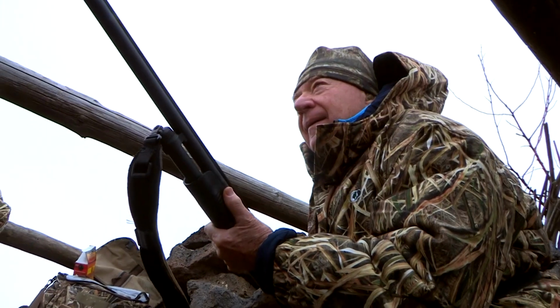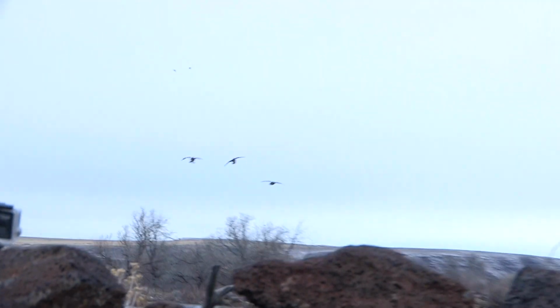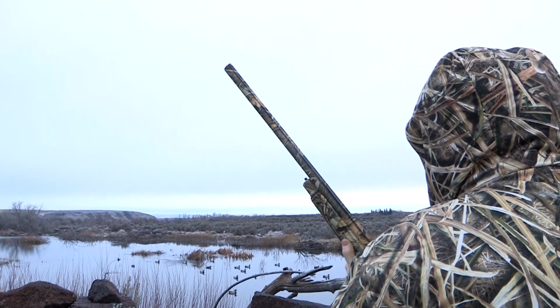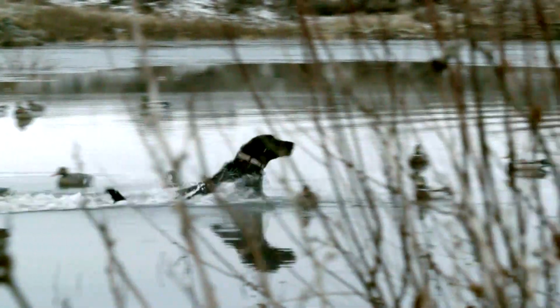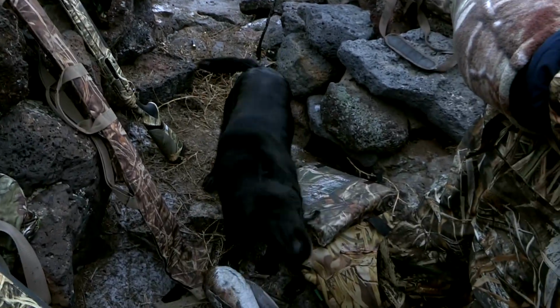Okay, Matt, here comes a bunch. There are 3 coming right in. You just take your time and pick the bird you want. Go ahead, Matt. Well, Mr. Conley! Now that is how ducks are supposed to come in. That's remarkable, believe me. What a pretty sight. Boy, they came in just like they were supposed to, didn't they? That-a-way, Piper. Good girl!